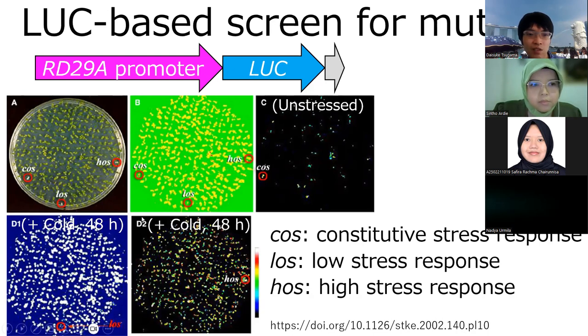In D1 and D2, cold stress was given to the plants, and after that, the luciferase activity was detected like this. This is a longer exposure version, and this is a shorter exposure version. In the longer exposure version, signals are generally strong because of the long exposure. But there is a plant that was generating a weak signal, and this was called the LOS mutant.